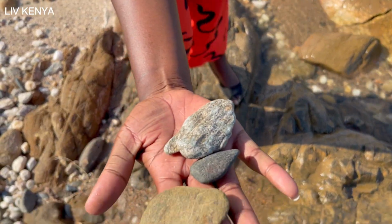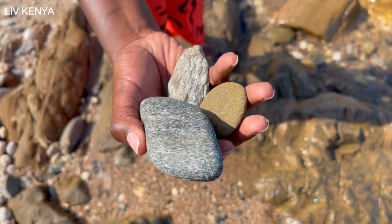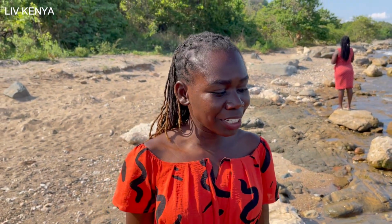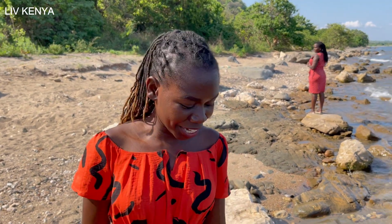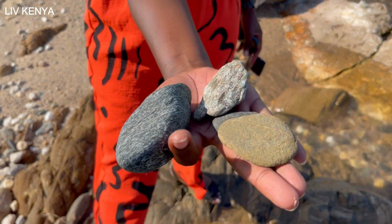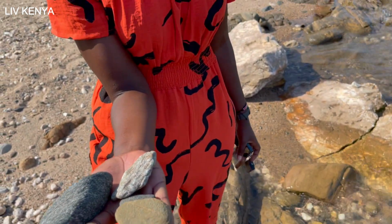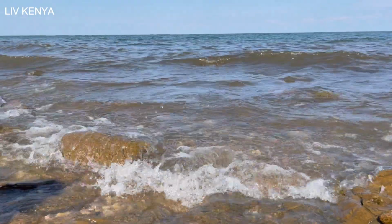This one is glittering. Look at this one. Lake Malawi was formed as a result of a volcanic action, so you can really expect this kind of rocks here. This beach is a bit rocky. It's not similar to the one we saw back in Koltakota. It's a bit rocky.